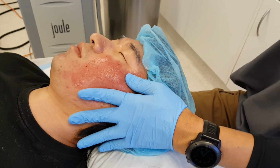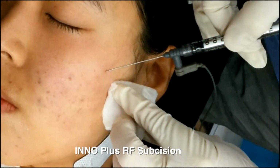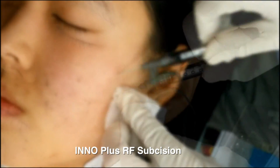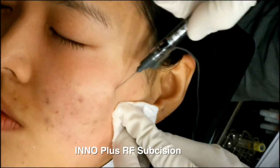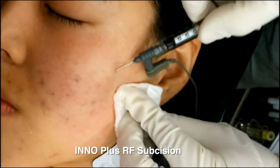Now, the last method I'll discuss is a new device. It's called Iono Plus RF Subcision. I've used this once, and I've used this once only overseas. I don't quite like using this. I'll tell you why. It's because I feel like it may be a little bit too aggressive with the subcision.